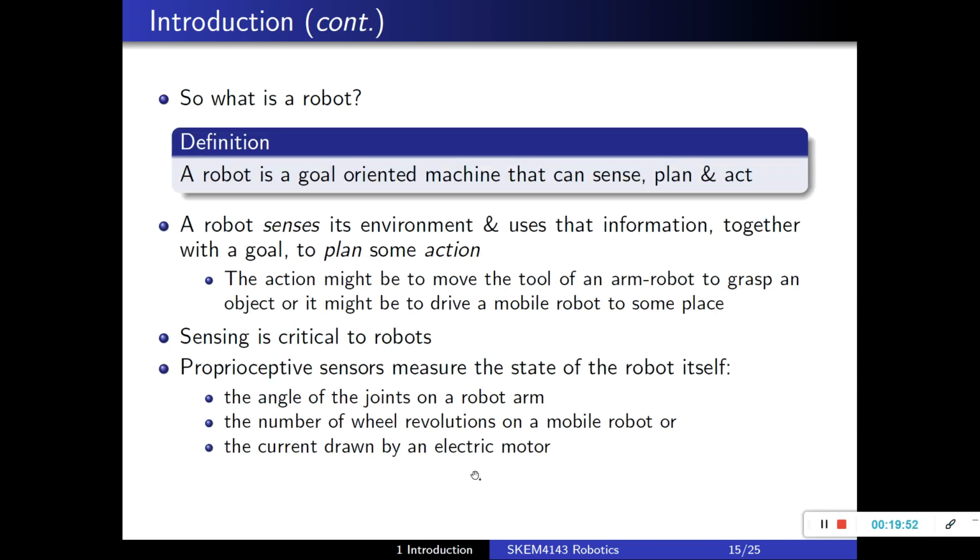So what is a robot? Earlier we saw that a robot has to perform a certain task and it has to be reprogrammable. So a common definition is a robot is a goal-oriented machine that can sense, plan, and act. So goal-oriented machine means it does perform certain tasks that would assist human beings. And of course, it has to be able to sense, plan, and act. So we can achieve this by programming and reprogramming our robots.